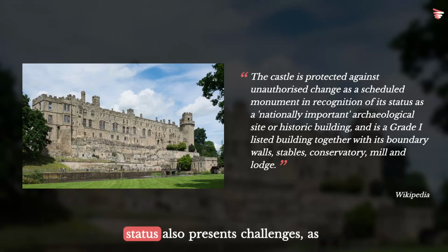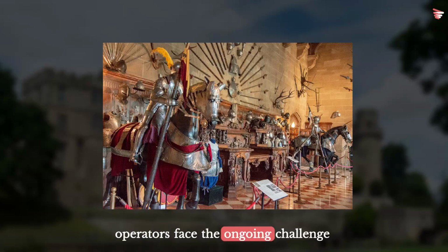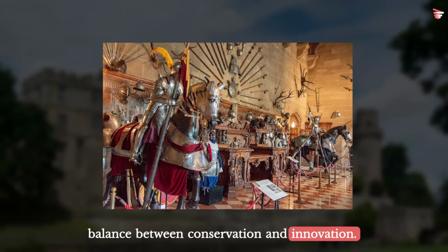However, this protected status also presents challenges, as any changes or renovations must be carefully balanced with the need to preserve the castle's historical integrity. The castle's current owners and operators face the ongoing challenge of maintaining this vast historic property, while also making it accessible and engaging for modern visitors. This involves a delicate balance between conservation and innovation.